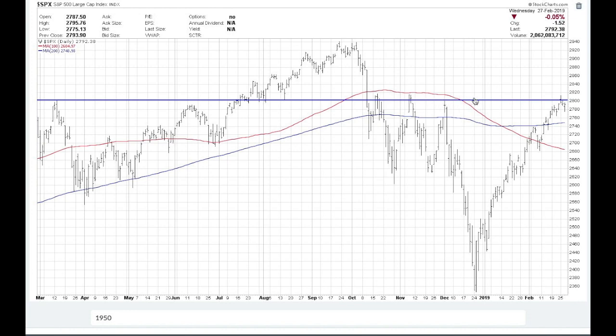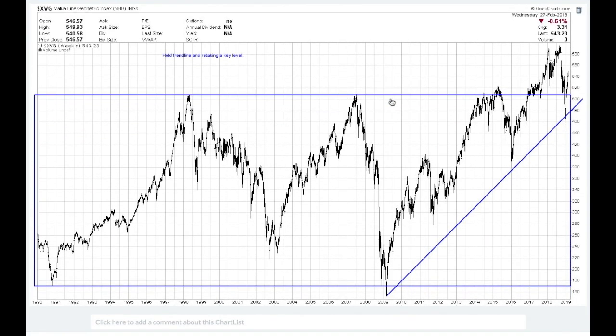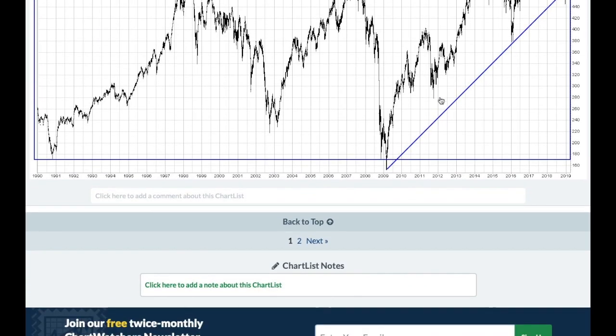But the main area that we're looking at right now in the S&P is a breakout above 2,800, because that's the old resistance that we had from last year. Now, on the geometric index, again, this is an equally weighted index. We are still above the breakout box, which is very constructive.